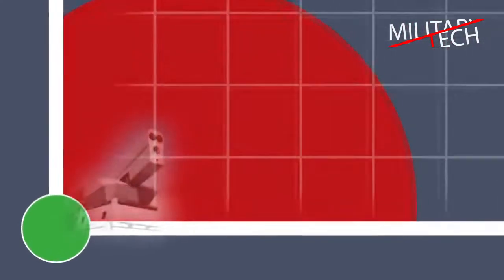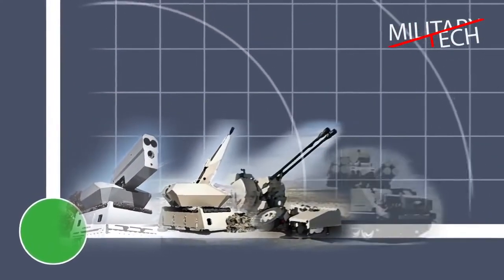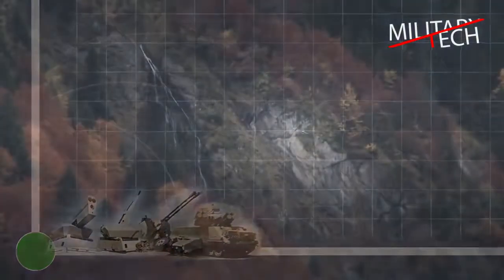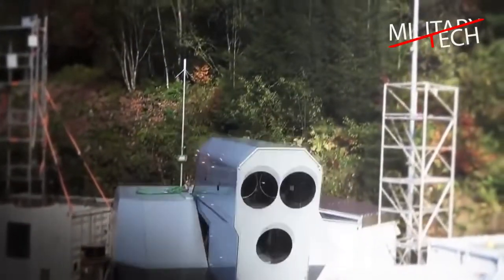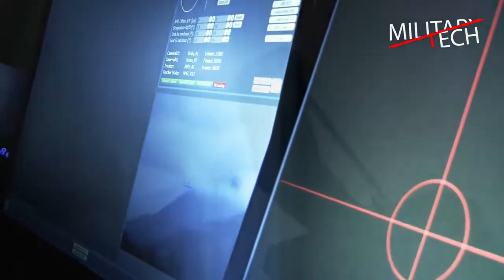Laser effectors will not replace traditional GBAD effectors like guns or missiles. They will rather complement them, especially against LSS targets and in Moto situations. Low logistical cost, combined with all its other advantages, will help laser technology to become established as an effector against aerial and other threats.